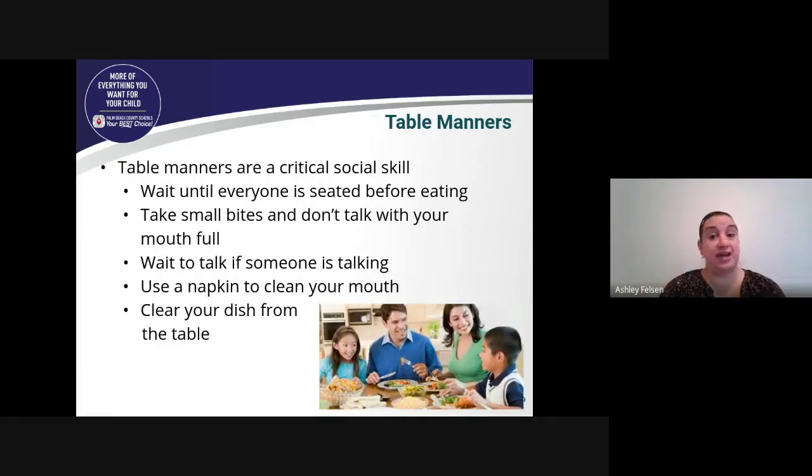Another great setting to try to teach manners is at the dinner table. Table manners are a critical social skill. You want to wait until everyone's seated before you eat, which is true at home or in a restaurant. Take small bites, don't talk with your mouth full. Wait to talk if someone else is talking. Use a napkin to clean your mouth, possibly put a napkin in your lap, depending on where you are, and clear your dish from the table. Those are all great skills you can work on just at mealtime.